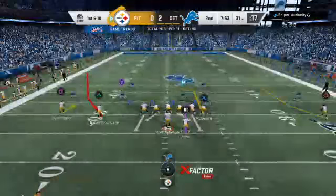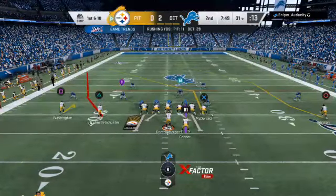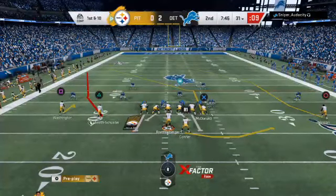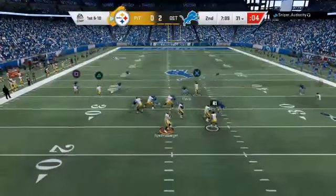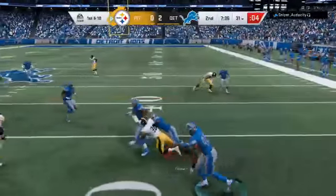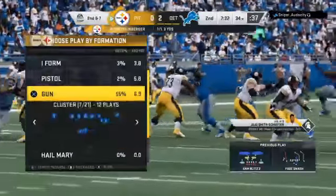Line of scrimmage, the 31 now on first and 10. From the shotgun, it's Roethlisberger. He'll get that one complete to Conner. Call it a gain of 3, and it'll make it second down.